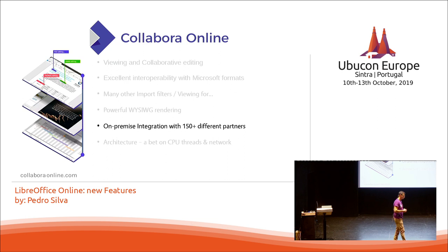It's the on-premise solution. With Collabora Online, you just get your Office suite, and you can then choose to have it on your own server at your house, or choose one of our many partners that are focused on hosting, right? Nextcloud, ownCloud, there are really many of them, and they have great integration with their own solutions and with their own applications, right? Of course, we are always focused on our architecture, not just in terms of performance, but security.